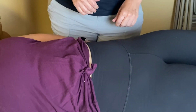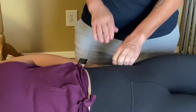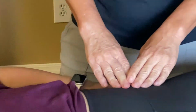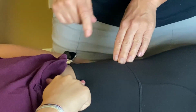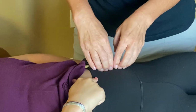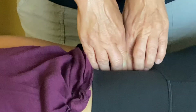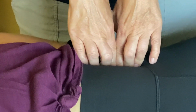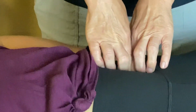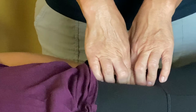Good. So all right, recording. We're going to find the ASIS, and then I'll have my client point at their navel so I can find the point in between, and that's usually where we're going to start. We're just going to go right in, and it can be a very sensitive area. You also want to make sure that you don't feel a pulse. I usually do this skin on skin, but for demo we're doing it through the pants.